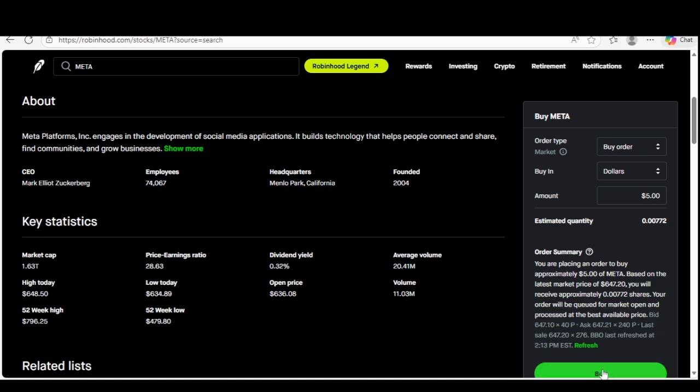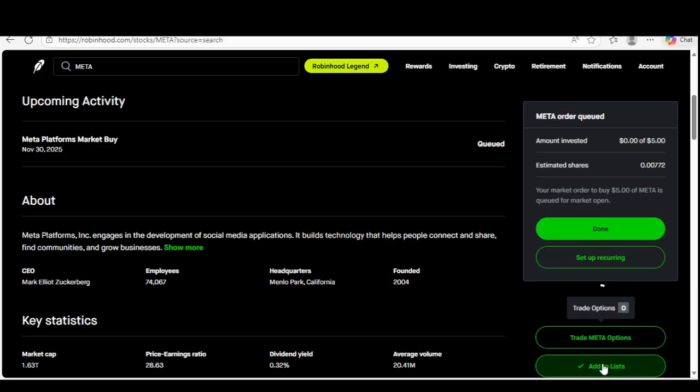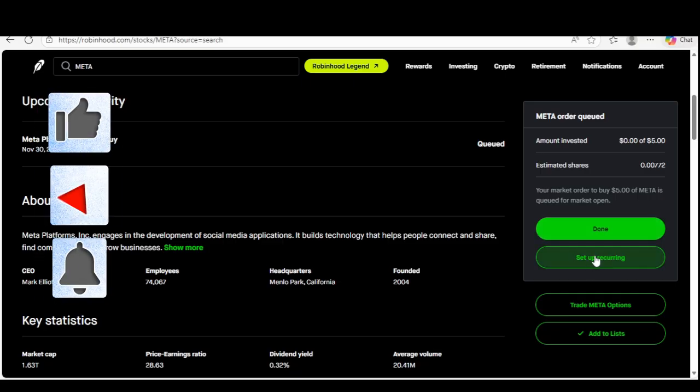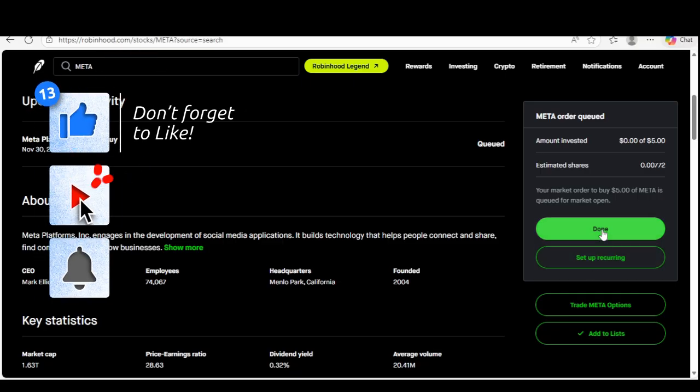Of course, we're going to hit buy. Obviously, whenever you're buying stocks or investing, this just happens at lightning speed. I'm just taking my time to go through it so you understand, because this is going to be the basis for the other videos that we're going to be getting into. So we're going to hit buy right now, and then once again you have a choice whether you're going to be done or set up recurring buys, but we're just going to hit done for now.